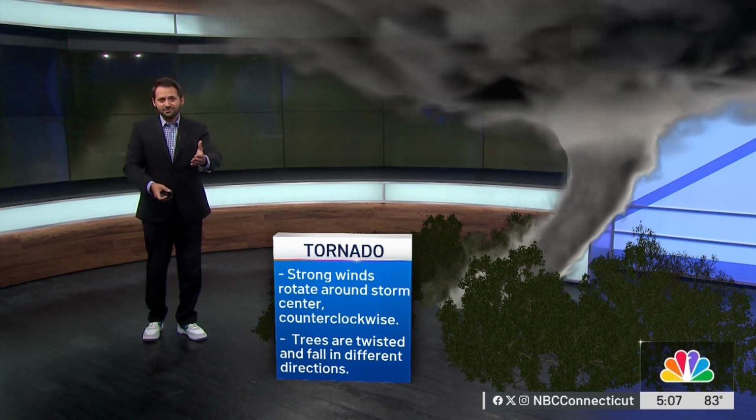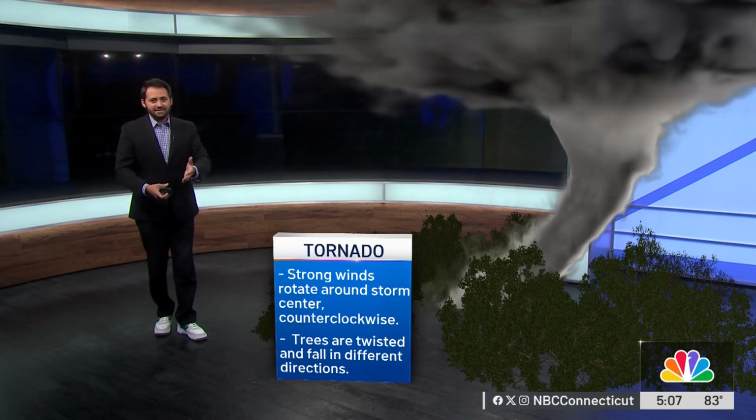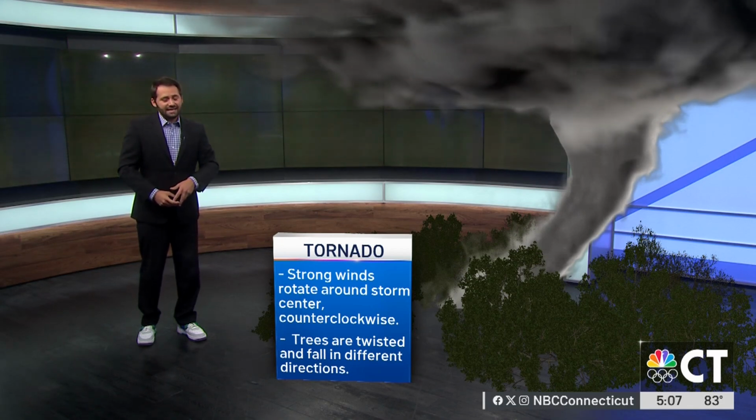And like what we've seen so far from Jeremy, even some large trees have affected houses, caused power outages, and we'll likely see more damage reports as we go through the next couple of hours.